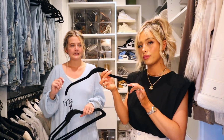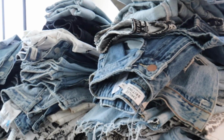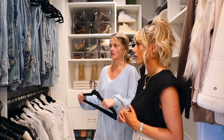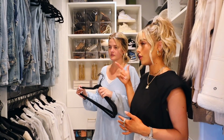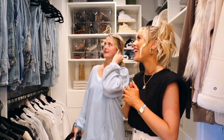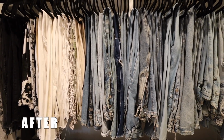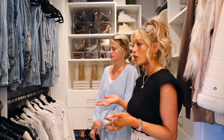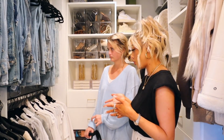Oh yeah. So that was our biggest thing, is that we took every single thing out of this closet and replaced all the hangers, sorted through what Delaney didn't want anymore, and then rehung everything. So this is actually a huge space saver. Because the plastic ones are much bulkier and they take up more room. And as you can see, my closet is very full, so any bit of space that we could save, we did. That, I would say, is a huge tip.